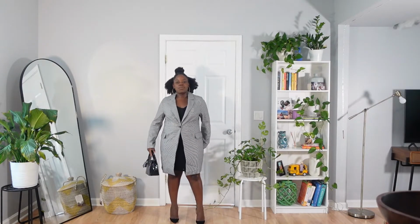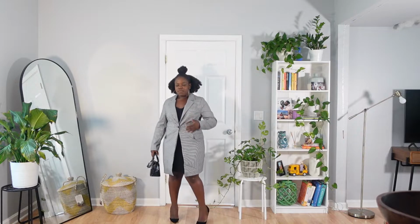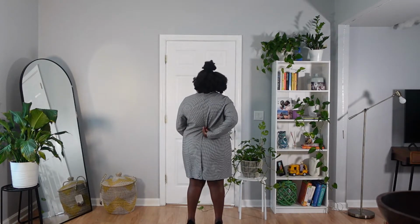Like if you're somebody that's a little bit more, I don't want to say flat, but that doesn't have a lot of booty like I do, it would definitely lay down back there pretty, like a dress, without doing this right here. You know what I'm saying? Like that's the part that's making me a little bit more uncomfortable. But otherwise, I really do like it.